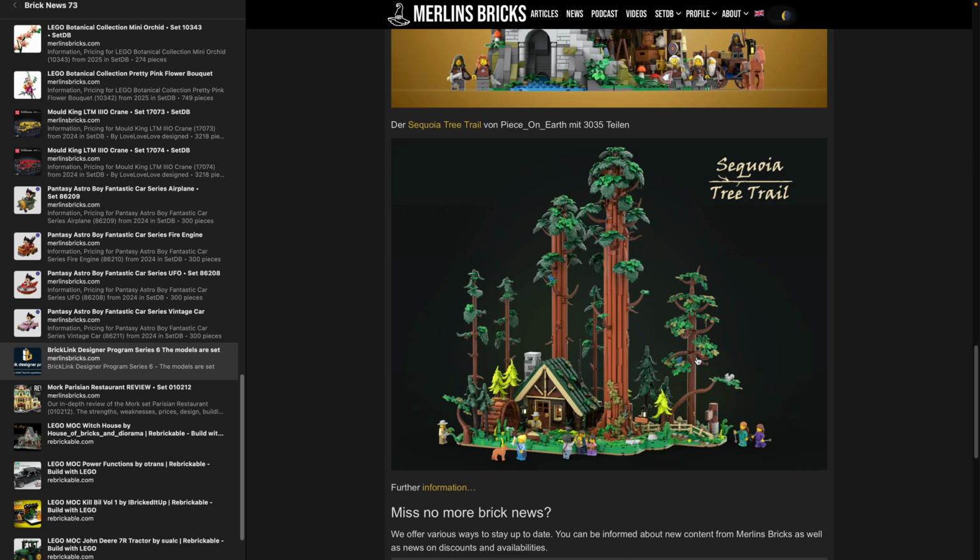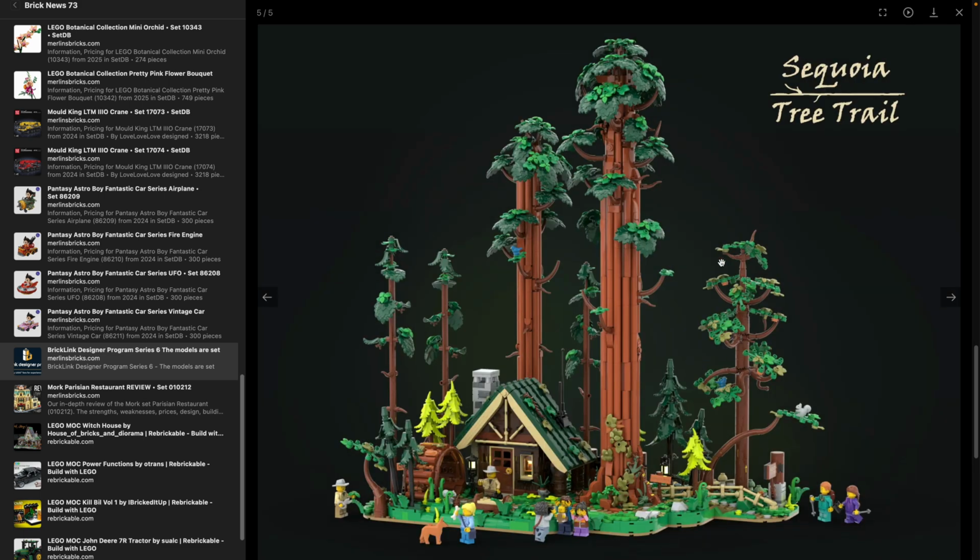Please keep in mind, on Spotify, I'm also uploading the video. So if you are listening to this on Spotify, you could, I think, relatively easily, depending on your connection, switch to the video version to see what I'm talking about. This tree on the right is basically just blanket regular 2x2 round bricks, which I'm not the biggest fan of, but the two trees in the center have a very interesting building technique.